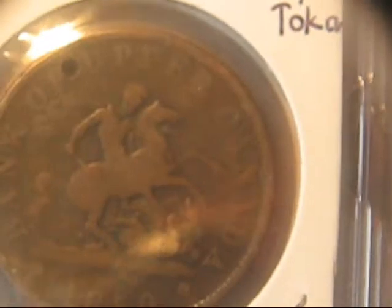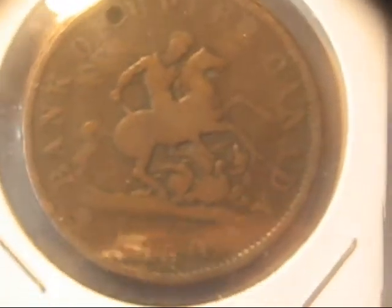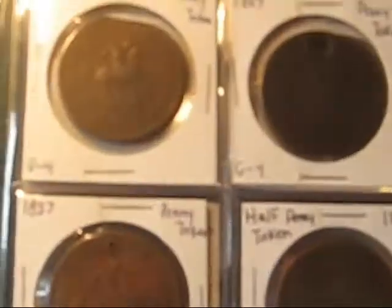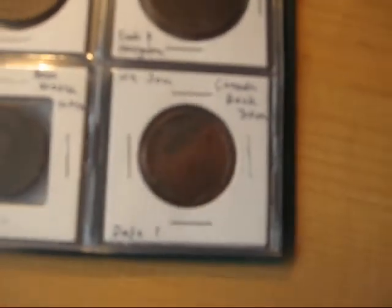Okay, there's the classical Upper Canada token, where you can see King George, I do believe, on the horse slaying the dragon. That's 1850. So I have like 10 of those with varying dates. And then I've got an 1812 Nova Scotia token and an Un Sou, which actually has no date on it.